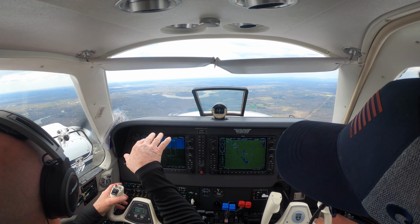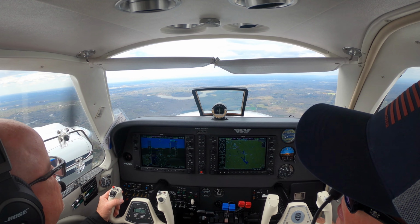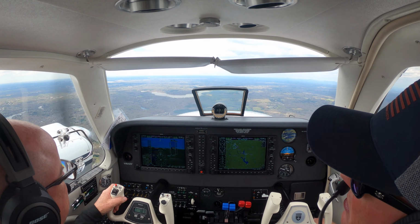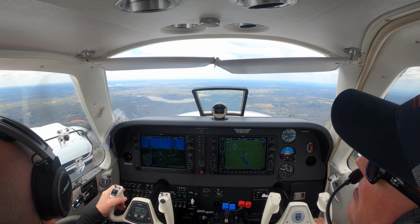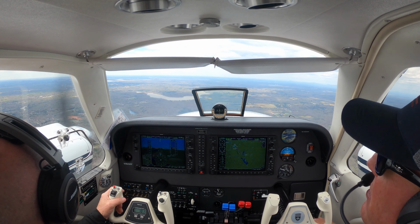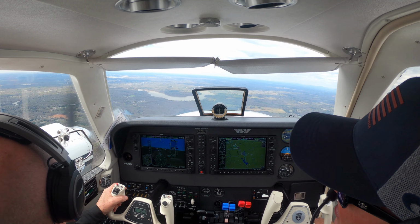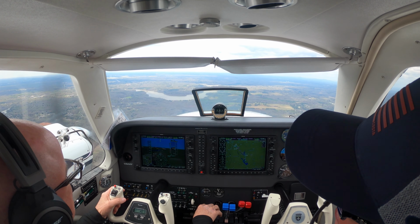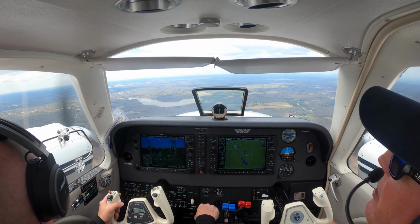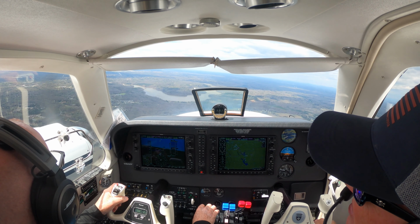And I'll just use this as guidance as to when I need to start down, because my speed is pretty close to my gear speed, right? Run right there at it. I could hit approach so it will arm everything. Light slopes. It's moving a little bit. I'm kind of descending as I'm turning, so I'm kind of going away from it a little bit.